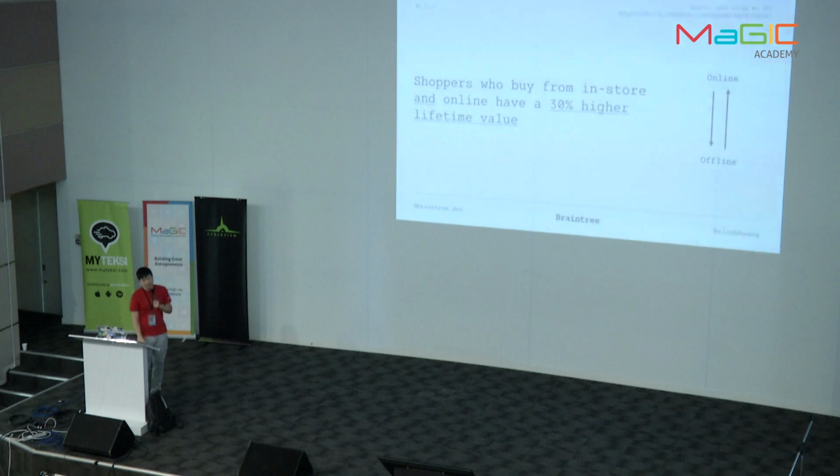A study by IDC recently stated that shoppers who buy from in-store and online have a 30% higher lifetime value. So they're more likely to come back to your store and continue purchasing. And building this connection also aids in measuring and understanding how one channel affects another, right? For example, do online advertisements actually help drive in-store sales? Or which marketing channel, online or offline, is more effective in reaching out to your users?